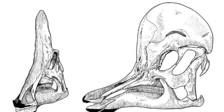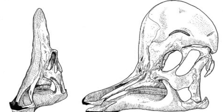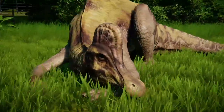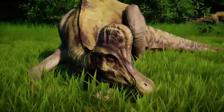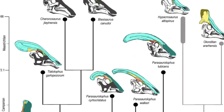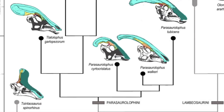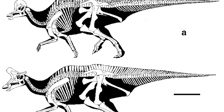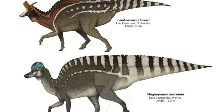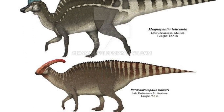Well, that's certainly a question that scientists have been asking themselves when studying these animals. This mystery has been even more intriguing when you consider the fact that Corythosaurus wasn't the only hadrosaur with this adaptation, but in fact, a whole group of duckbills with headdresses. You see, Corythosaurus belonged to a group of duckbills called lambeosaurs, with each species having their own unique crest.